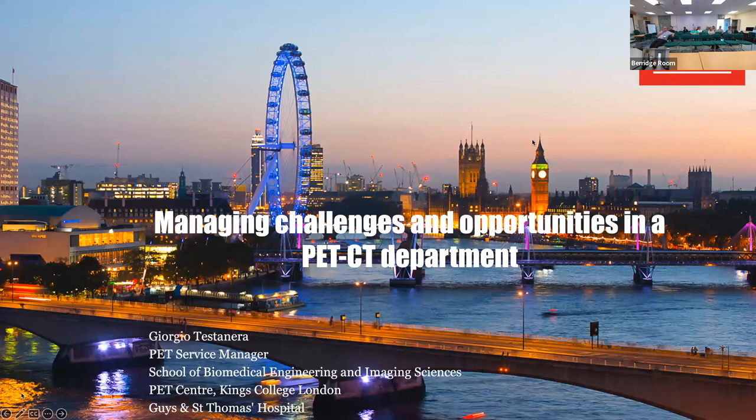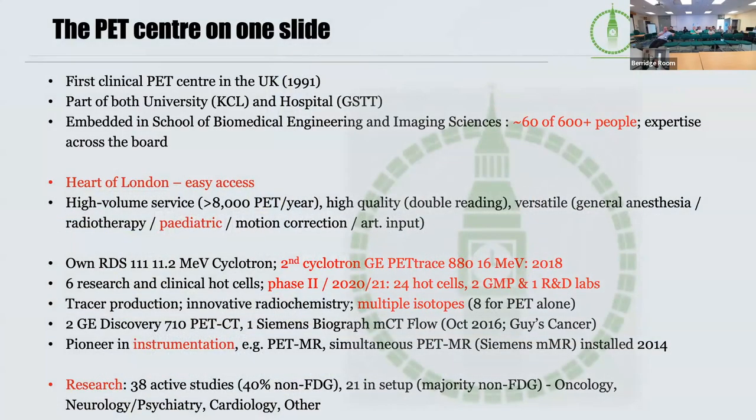So I put the title of managing challenges and opportunities. Because as you may know, it is very challenging to run a service, especially when you have great ambitions. A lot of the challenges bring, in the same way, some of the opportunities to improve it, to be a better service, to be more useful for the patients. So I tried to summarize everything that is the PET center in just one slide. It was the first clinical PET center in the UK, and was part of both the university and the hospital, GSTT.